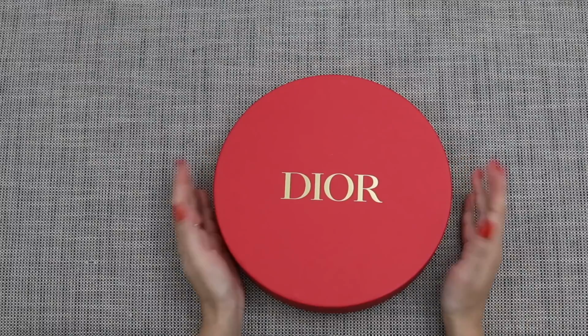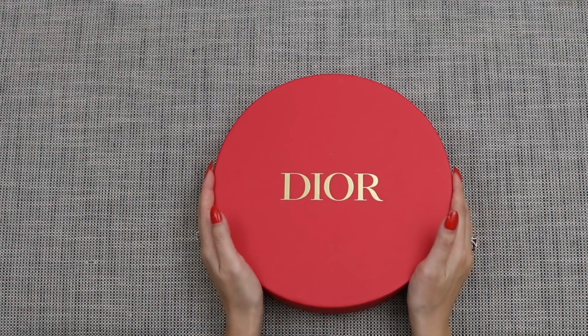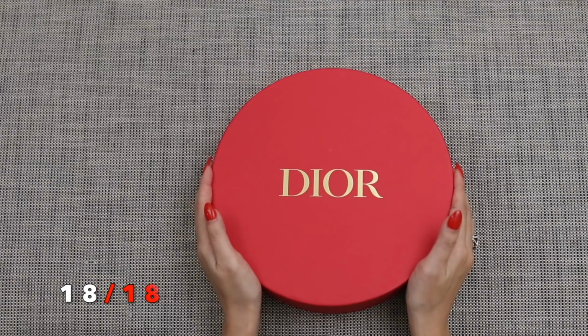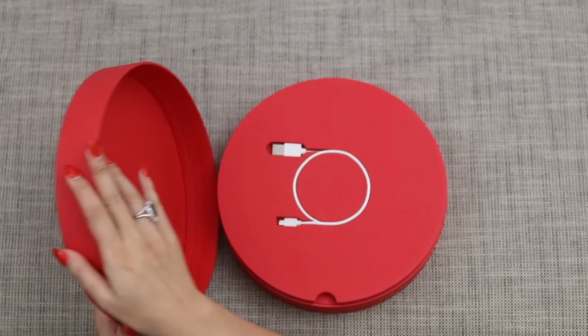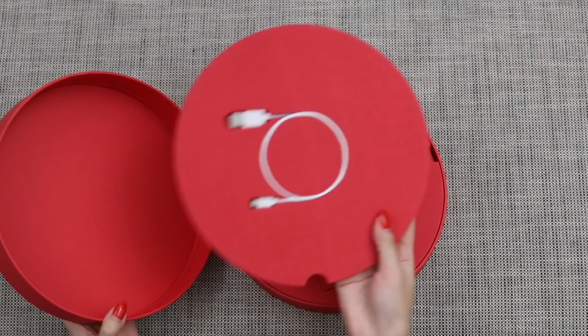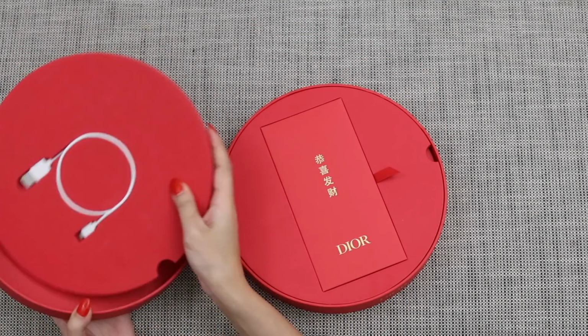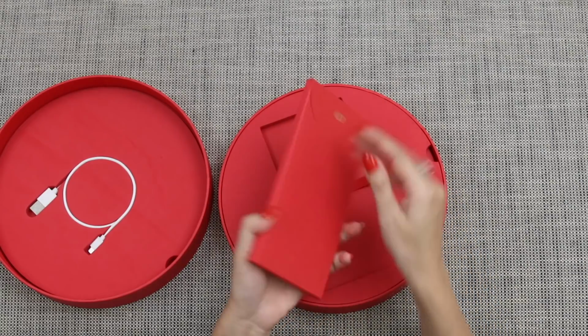Firstly, theirs is shaped in a circle with Dior. And he said, just open it and you'll love it. So I've purposely not had a peek or anything. Okay. All right. So this obviously attaches to something. And then these are the red packets.